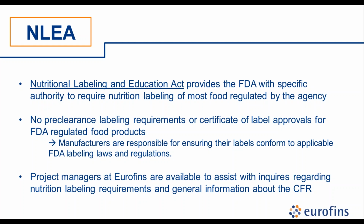There is no pre-clearance labeling requirement. What that means is that manufacturers essentially are responsible for ensuring their labels are on their products. If you were to be audited by the FDA or inspected, you would need to be sure that you could essentially back up your nutrition label and make sure that your product is labeled correctly. And Eurofins, Molly and I, we do have project managers that are available to assist with all these inquiries that you may have in regards to your product. Does it fall under the FDA labeling guidelines, or do you have any exemptions for your products, things like that?